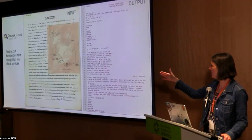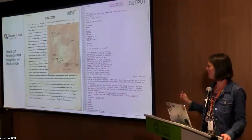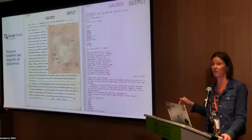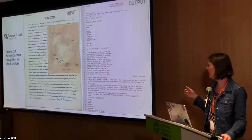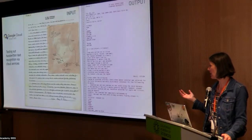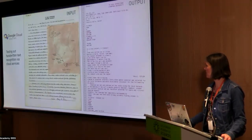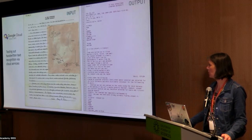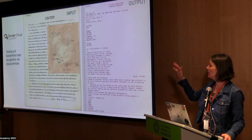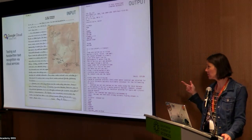In the short time we had, you're not going to get a super robust comparison, but this blew me away. I was really surprised at how good this is. To my eye, it's almost as good as OCR is doing with our typed text. So this is another thing we're going to be playing with over the next year or so, really exploring the extent to which handwritten text recognition tools have come along. It's not just the Google Vision API, Amazon has a handwritten text recognition API, Microsoft also has one.